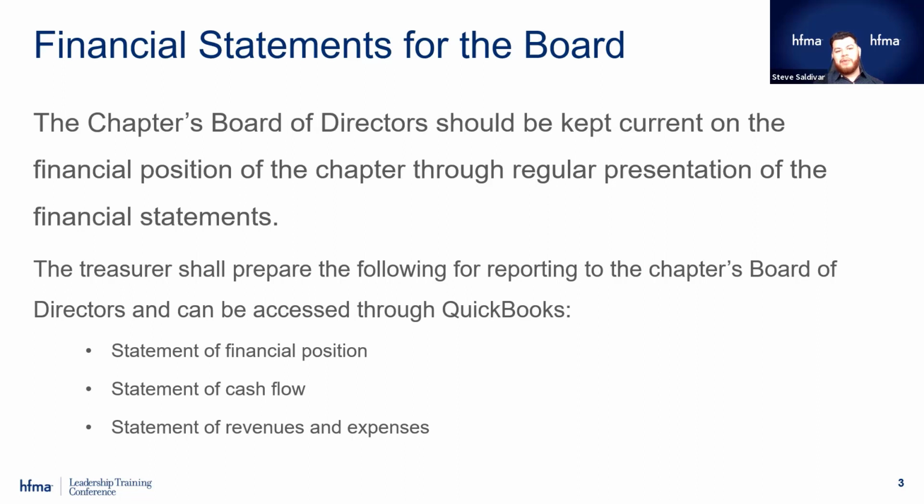Okay, so then as we continue to operate throughout the fiscal year, it's the treasurer's responsibility to keep your local board of directors up to date and current on all financial matters. That includes producing monthly, quarterly financials, including your income statement, your statement of financial position, statement of cash flow, which all of these can be accessed through QuickBooks. There is another session specifically related to QuickBooks. If you're not sure how to access those statements, I recommend you go take a look at that section. Perla does a great job of walking you guys through all of the common areas of QuickBooks that you may need, and financial statements is one of them.